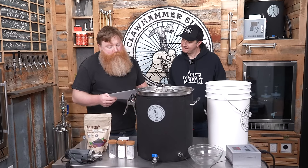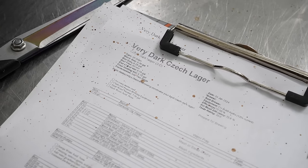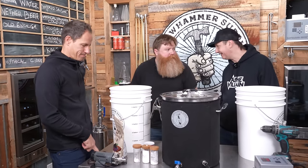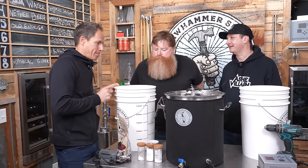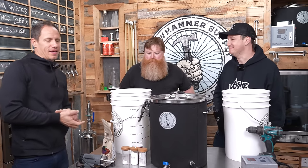I tried to pick malts that are dark. This is very professional over here. Yeah, we try. I think it's going to come out good, but that's kind of the fun. I'm excited one way or the other. It has alcohol in it, right? Yep, it will. Good. Check.